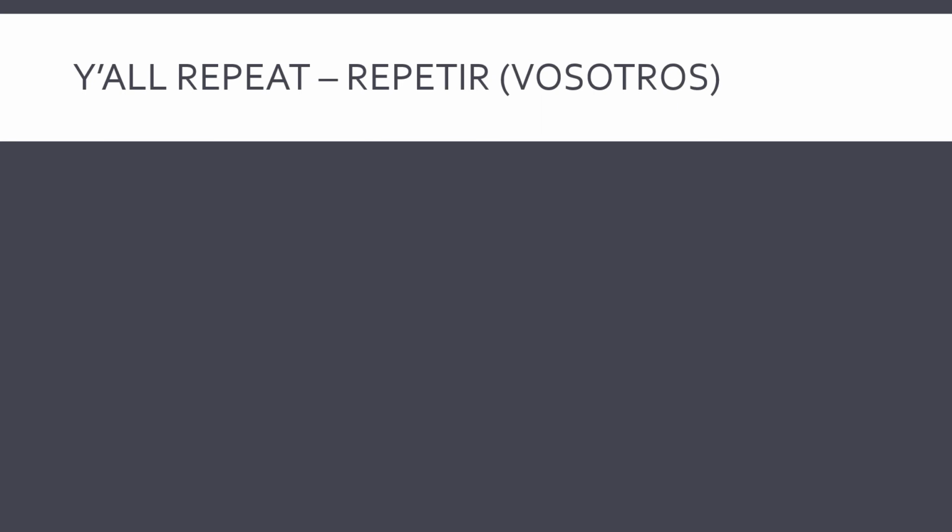How about y'all repeat? Repetir in the form of vosotros, which is you all but informal, like y'all. Okay, since it's in the form of vosotros, it does not get the stem change, so we keep the repet in repetir and add an is for vosotros. Vosotros repetís.